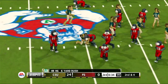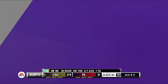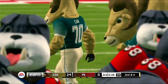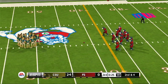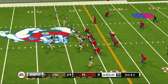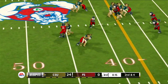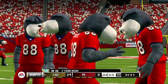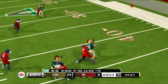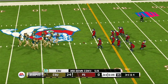Nice run there. That's a gain of 7 on the play. That'll make it second and 4. And they got him for a loss. Well, the question now is, how will they respond after losing a couple on that run? And they'll look to convert here on another third down.